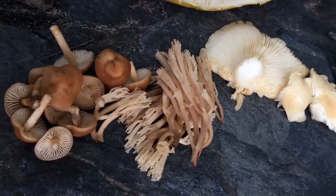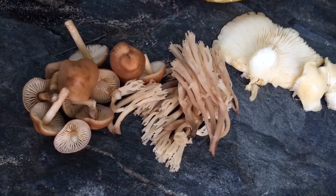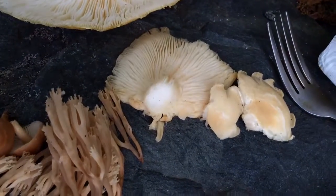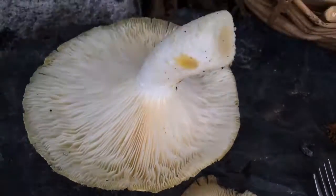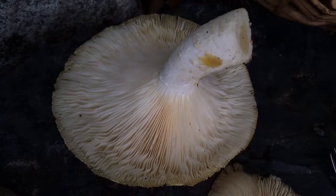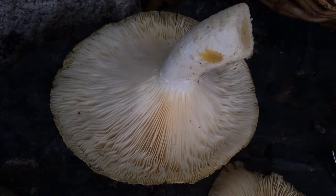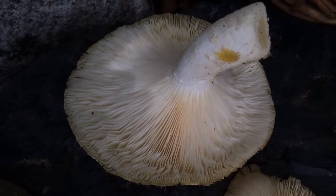Next, we have Clavariadelphus pistillaris, also known as crown tip coral mushroom. Over here we have some fresh aspen oysters. And finally, we have the veiled oyster mushroom, Pleurotus dryinus. I've never tried this one before.